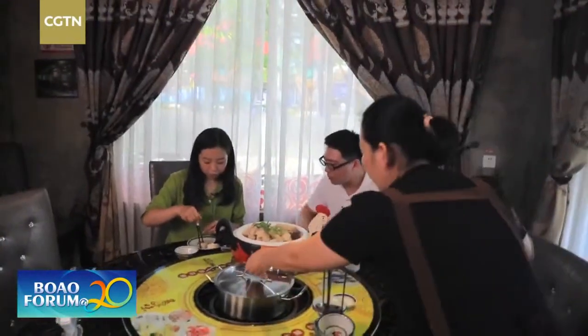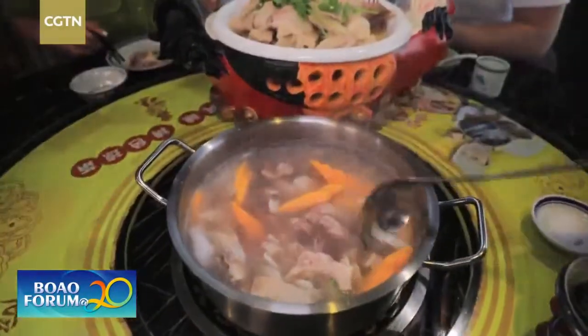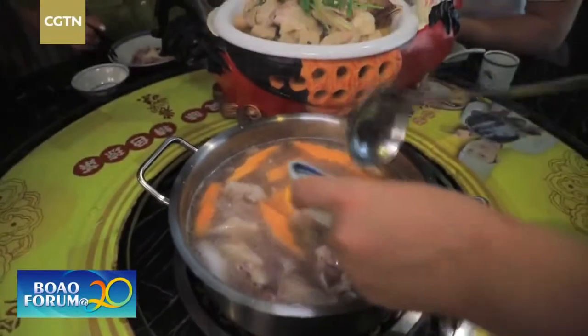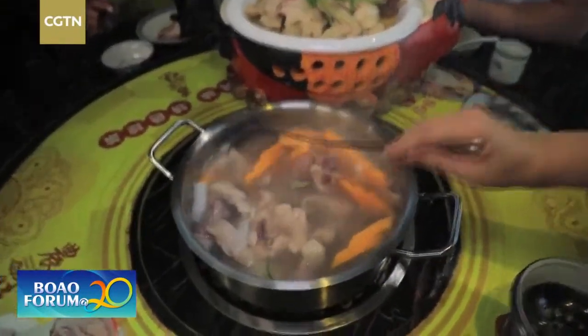So you know, usually when we were in Beijing, the chicken breed we ate would be Sanhuang chicken. That is the perfect breed for making chicken soup. But Sanhuang chicken is very fatty. That's why the soup would be very rich. She's adding salt to the soup.